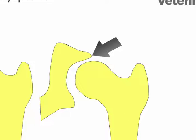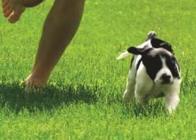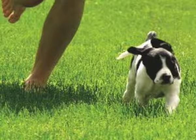Now, in addition, the skeleton comes with a genetic blueprint for the approximate shape of all its bones, but the fine-tuning occurs as they react to the demands placed upon them.